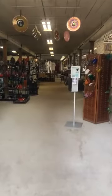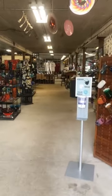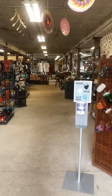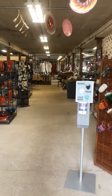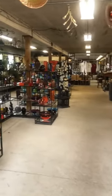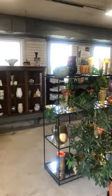So this is a converted dairy barn, and it was a working farm until about 1985, I believe. Foster and Theda moved in here in 1996, worked on building the place up, and in 99 the studio opened. So this is our gallery area. We're not going to show you everything we have, but we'll show you a few exhibits.